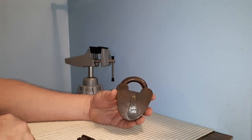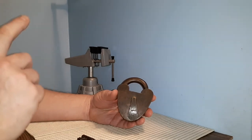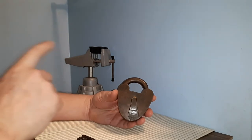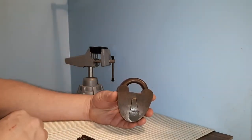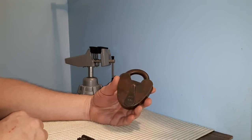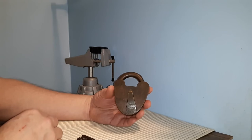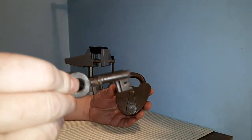And what was so interesting about it was that the picture that was on the Antique Locks webpage was the same exact picture that they were using to sell it on eBay. So I'm presuming that it's the same exact lock. And it looks exactly the same. So, don't know how old it is. There's the key. Nice barrel key.